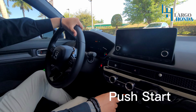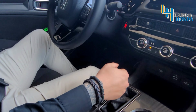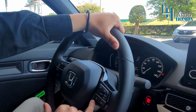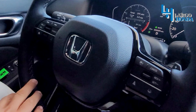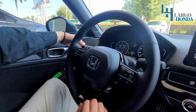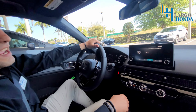Push start button, one of the first features. We have the 2022 new generation, 11th generation, with the full digital screen on the front, with everything: semi-automatic cruise control, lane keeping assist, all at your fingertips. The same features over here for speaker, Bluetooth, lights, automatic light off, everything is within reach of your hands.